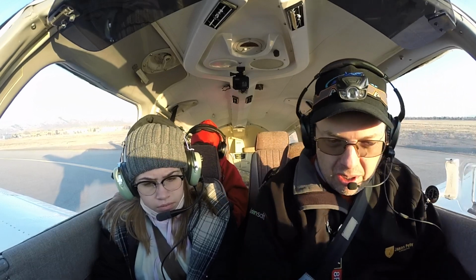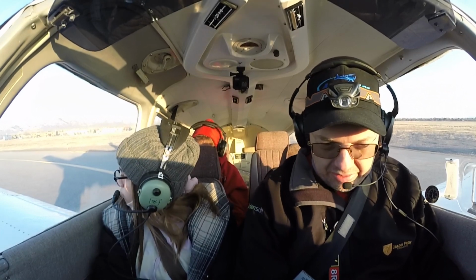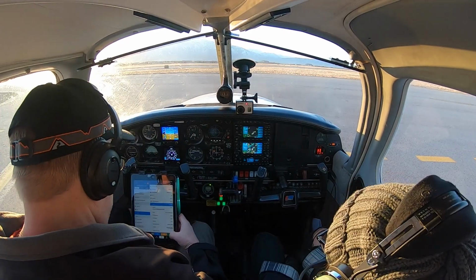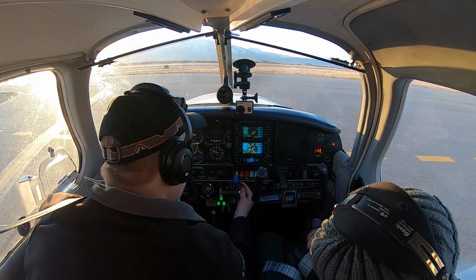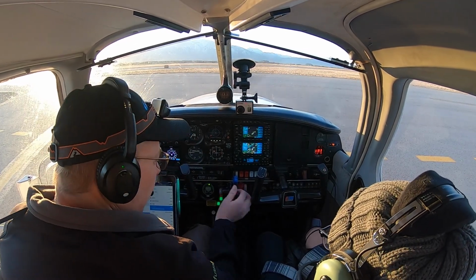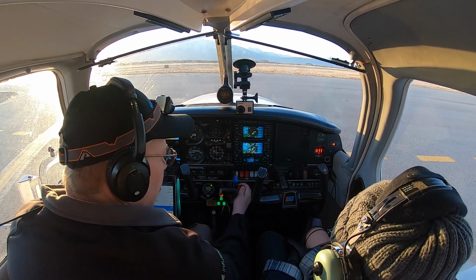Okay, now I'm going to bring the throttle up and test the engine with a few things. So we're not going to take off, but this is normal to rev the engine up and test a few things before you take off. Okay, I'm going to check the magnetos. So did you feel that roughness? That means I need to warm the engine up a little bit more. So I'm going to rev the engine up a little bit and warm it up.